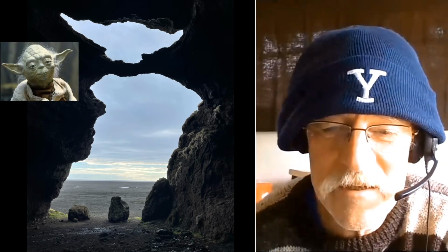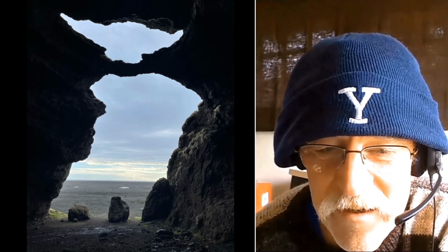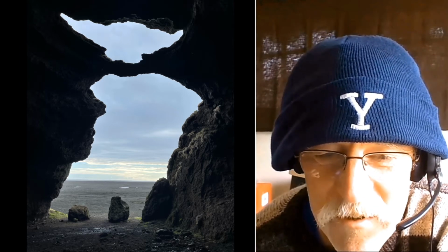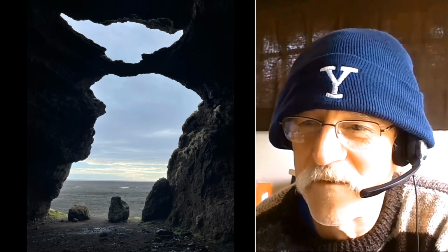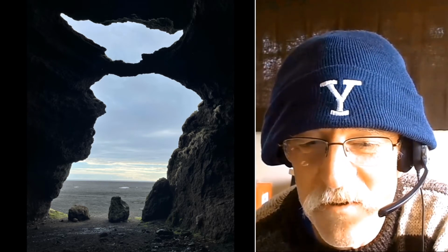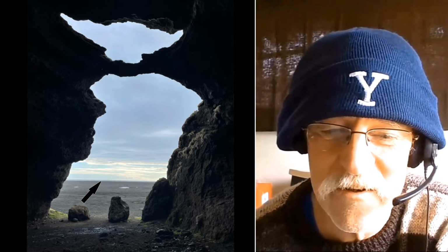But one of the fun things about this cave is when the Vikings came, this cave used to be on the coast. And so they would bring their boats up here and park at the entrance to this cave. And when Katla went off, it sent a devastating flood out, and it moved the coast 2 or 3 kilometers. So now it's way out here, and this cave is no longer on the coast.